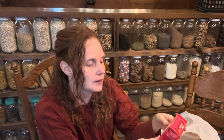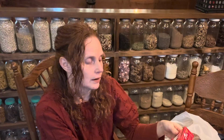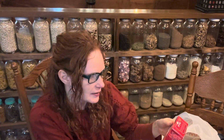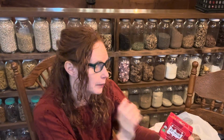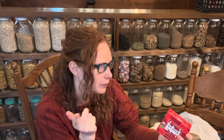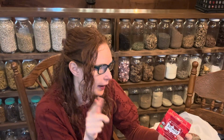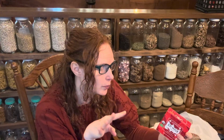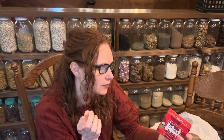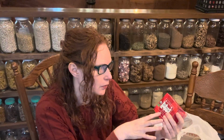I grabbed another flavor of the Kusmi tea as well, and this is Agua Rosa, which is berries and hibiscus tea. I do like hibiscus tea, and let's see the ingredients. Hibiscus is the first ingredient, 38%. Apple, grape, berries, which include blackcurrant, strawberry, raspberry, blueberry, and elderberry, 10%. Blackberry leaves, natural berry flavors, and all of those are organic.